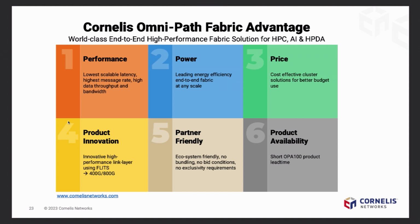So what are the advantages that Cornelis Omni-Path brings to the table? These are really the 6 Ps. We have high performance, we have lowest scalable latency, we have highest message rate, and we have high data throughput and bandwidth given the technology. But what we see is that for most applications, the lowest latency and the highest message rate really are the most important thing. For normal HPC applications, these are the metrics that matter. Many don't really benefit as of now from 200 gig or 400 gig.